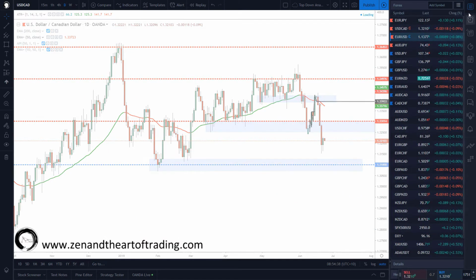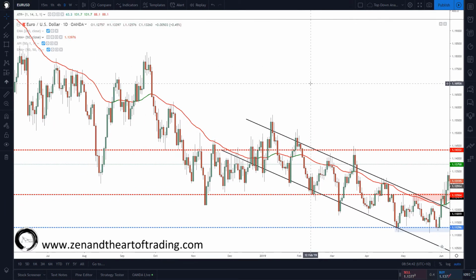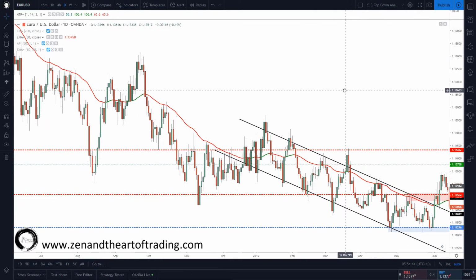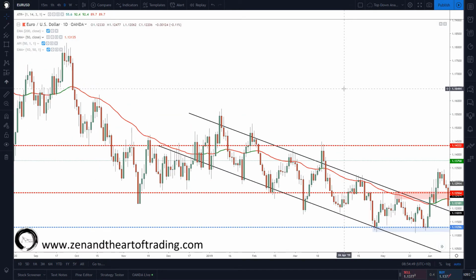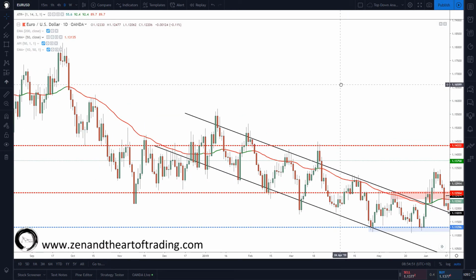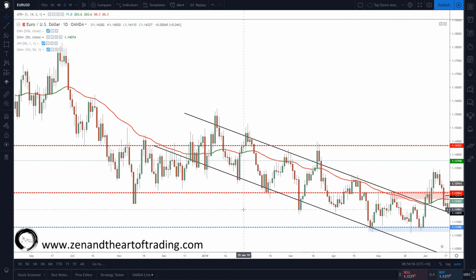Let's move on. Euro dollar. This has been a fun pair actually to analyze. It's been doing some cool stuff. It's been jumping around. It's been reversing trend. It's been respecting my analysis. It's always nice when a pair respects your analysis. I always warm up to pairs that do what I expect them to do.